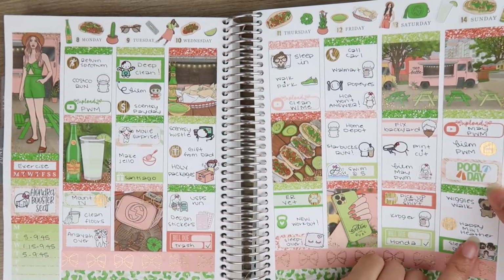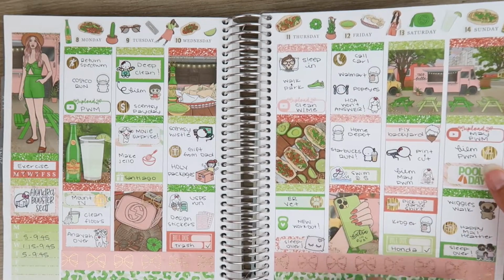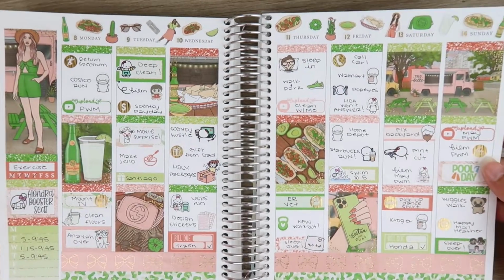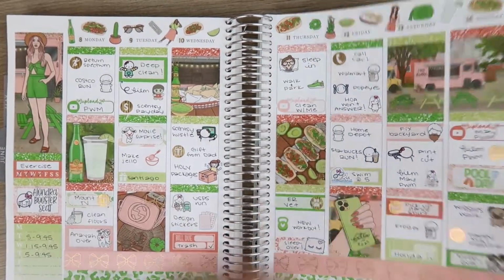And then, oh, I got a Happy Meal from my friend Heather. So like a surprise package, it was so sweet that she sent that to me. So anyways though, that is this week. Not a lot happened, but it looks pretty.